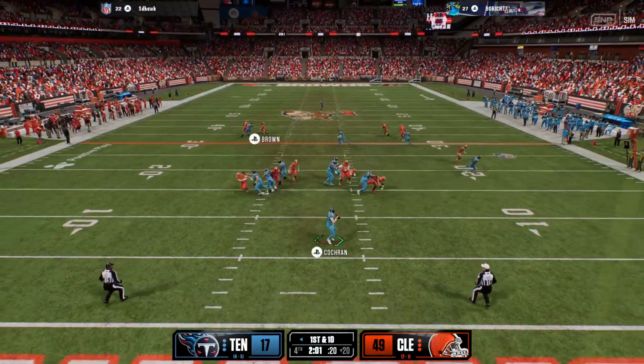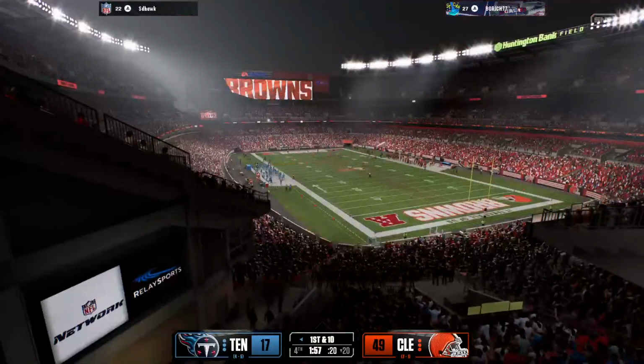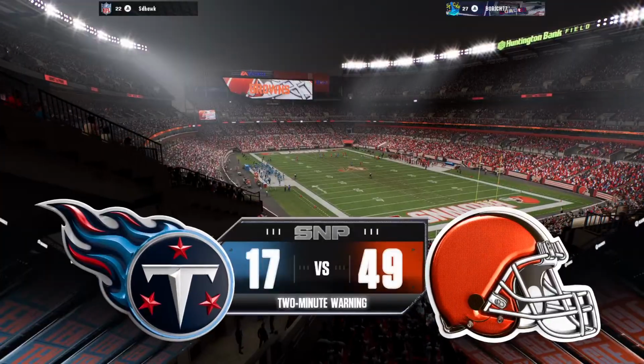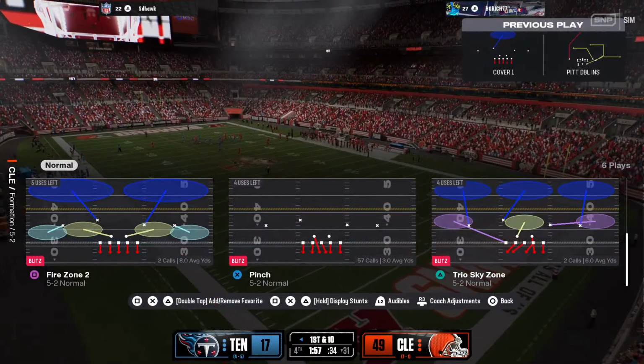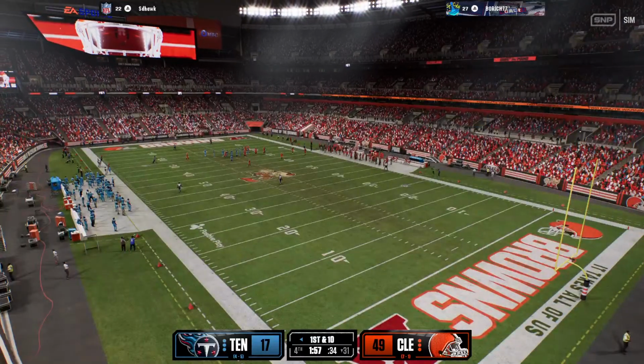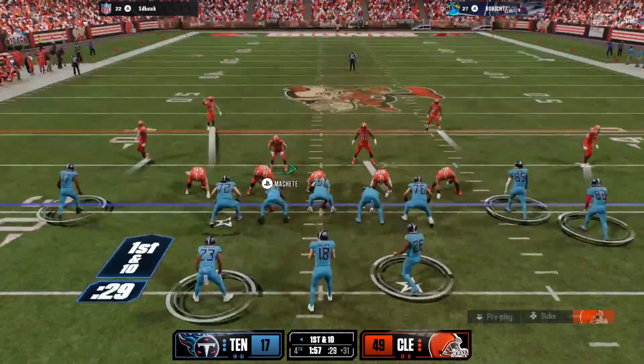Right away, they'll set up to throw. He'll go left side here and complete this one. And mark him down up beyond the 30. Line of scrimmage is the 31 as they line up 1st and 10.